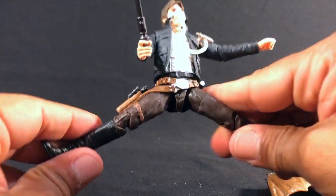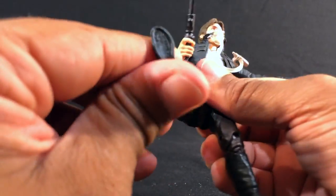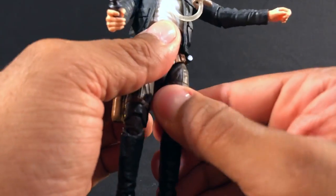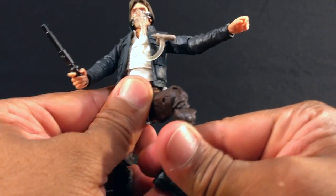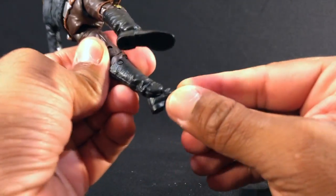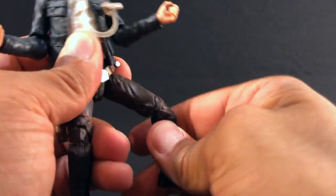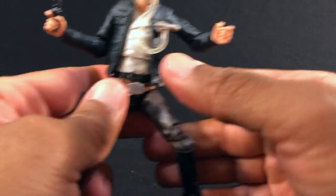The boots here. As far as his legs, you get a clean split. Kick forward, kick back. Even on this side, a little kick forward, but the holster is tightened to the thigh, so a little lack of motion there. Up here, upper thigh split, or thigh swivel, I should say. Double jointed knees. And some articulation here in the ankle, which is nice. So our Han Solo can get a good range of motion with his wrist, the head, overall good.